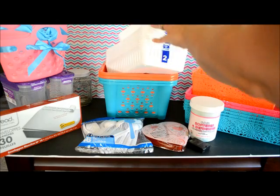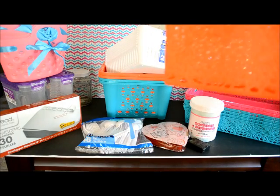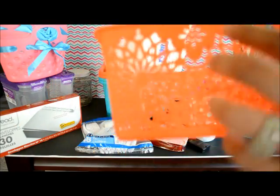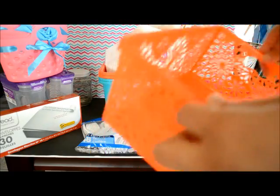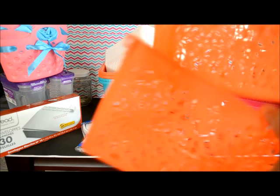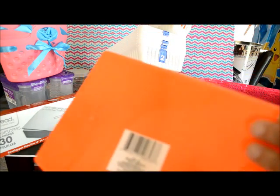Then I got this orange basket. I think they're so cute with that design on the side. It's like a flower for spring. And it has some hooks that you can hang on the wall, or you can just use it to carry stuff if you need it for your crafts. This is so versatile that you can use it anywhere. You can use it however you want.